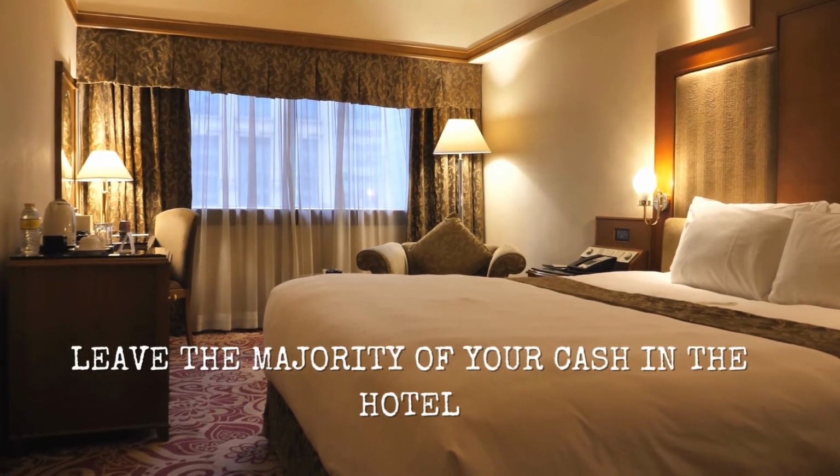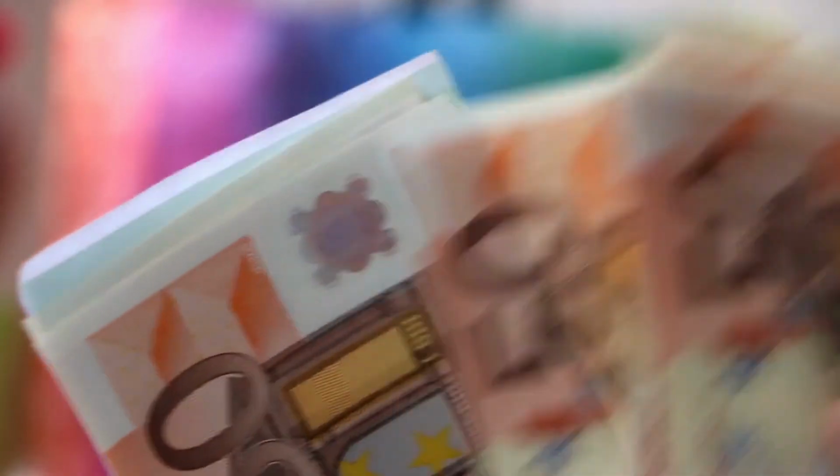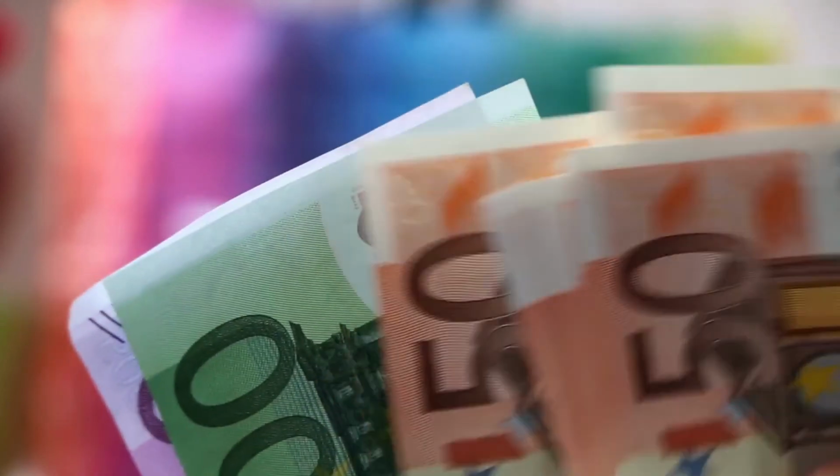Leave the majority of your cash in the hotel. While it's important to have cash available during your trip to Europe, you don't want to be carrying around all your cash every day. Leave the majority of your cash in your hotel. Be sure to put it away so it's not visible.